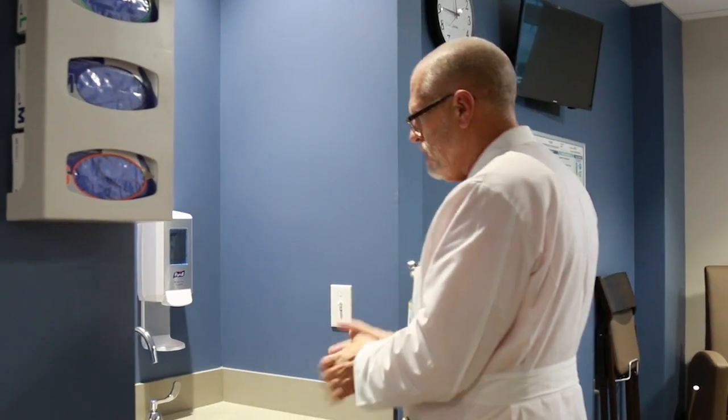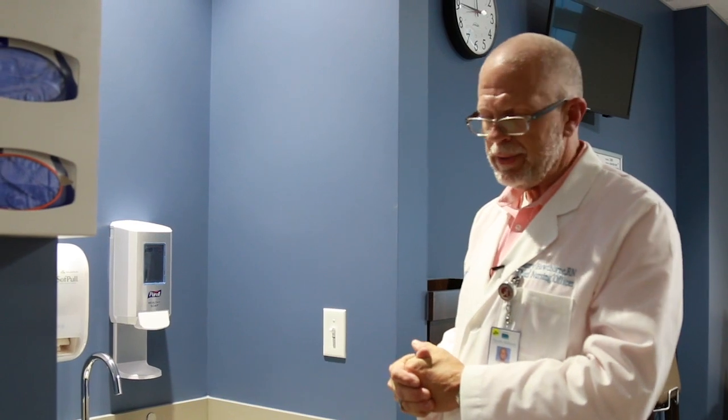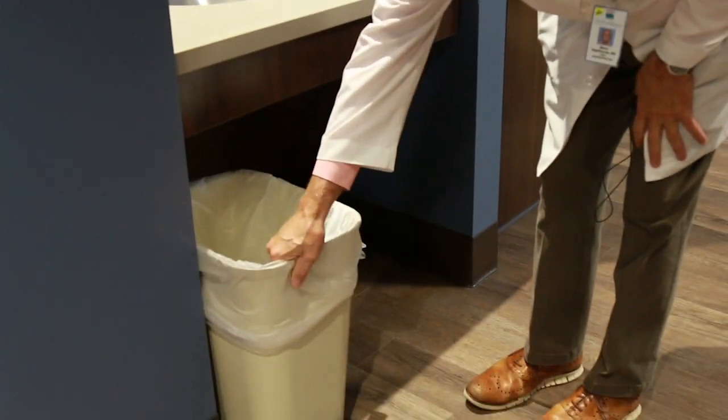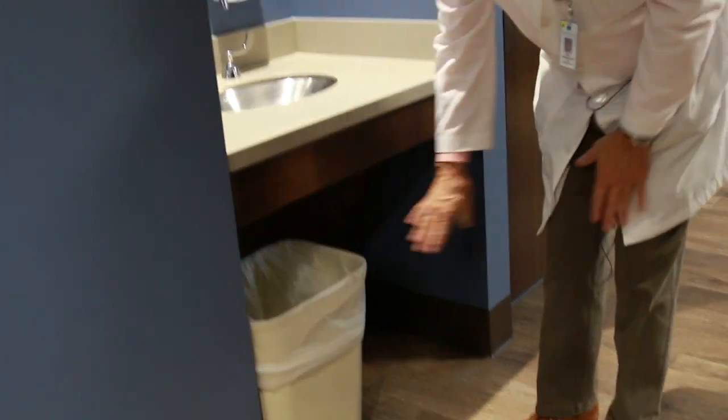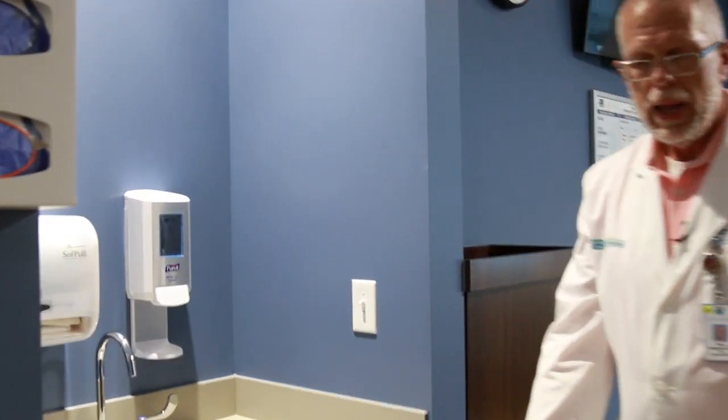We were very painstaking about how we organize the sink because there'll be a lot of activity. Basically, a lot of staff washing their hands here. Every sink has a trash can. The trash can doesn't go like this, that sticks out like this. It goes like this, so it's a clean line. Same thing in every room, and then come on in.